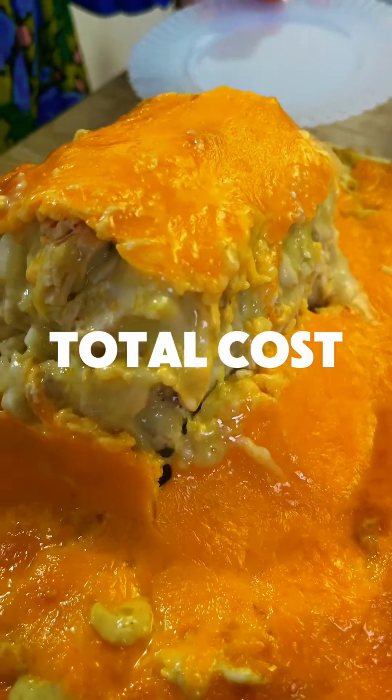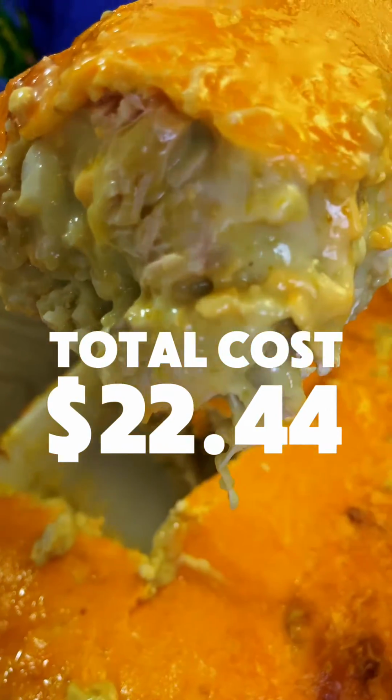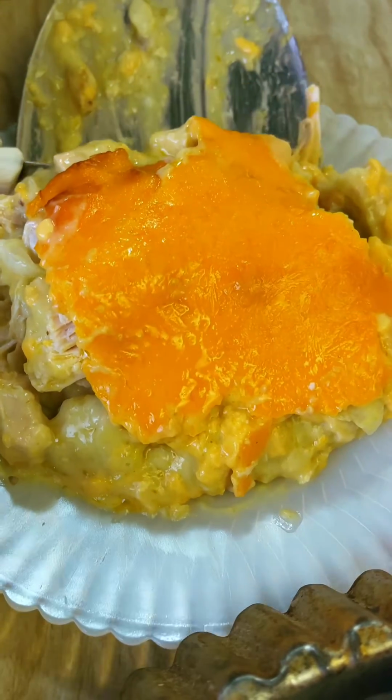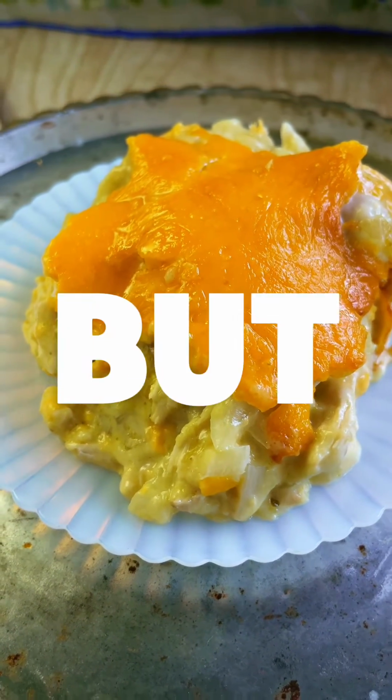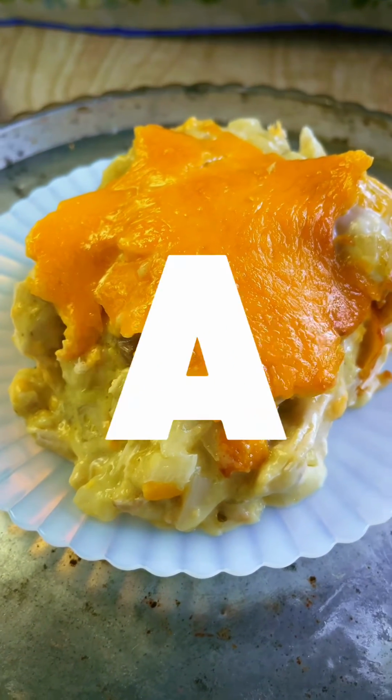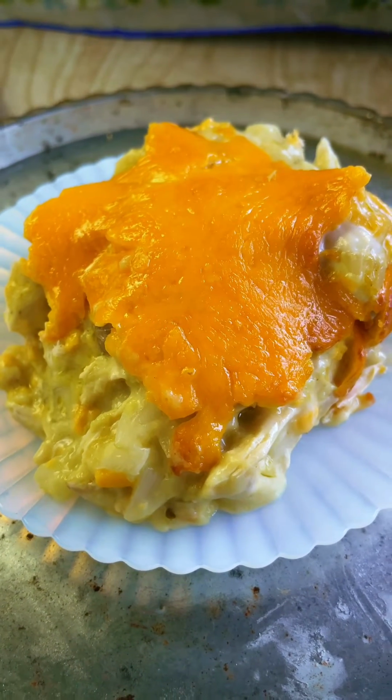The total cost it took me was $22.44. The cost will vary pretty dramatically depending on how you source the chicken, but that's only $2.81 a portion. That's pretty cheap, even if you add a side or two. And it's super family friendly because it's really easy to control the spice level, and it's packed with way more protein than you would normally find in casseroles.